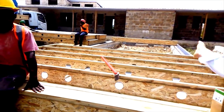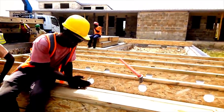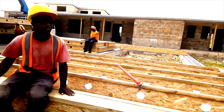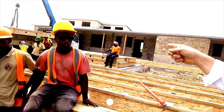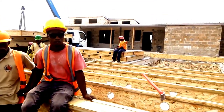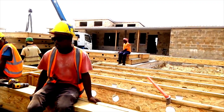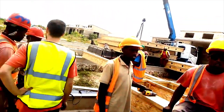And then they put the walls on. So they pre-build these in the factory and then bring them here. The walls are now half automatic. Later the walls will come complete with the windows inside, electricity inside, from the factory, with the cable and everything.